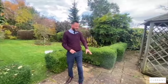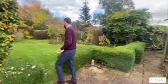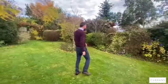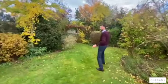So we've got a circular patio area here, summer house here, and then onto this huge expanse of garden and lawn. It's been really well planted over the years. Obviously a very keen gardener's lived here. You've got really deep filled borders. Just to give you a sense of perspective, that's obviously the back end of the house there.